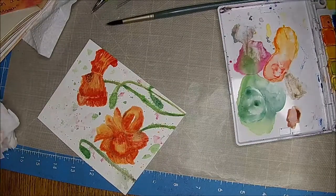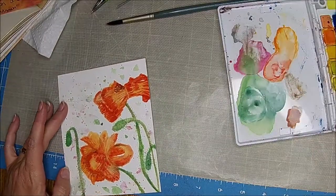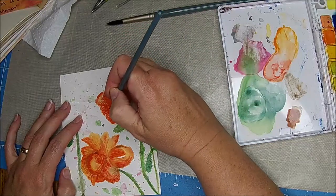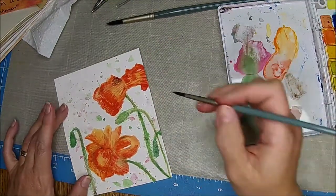Well, Clark, where is it? Okay, I'm pretty happy with it. I think it's kind of fun, and I'm not going to title it or write that it's poppies. Probably should, but you know. There we go. I kind of like it.